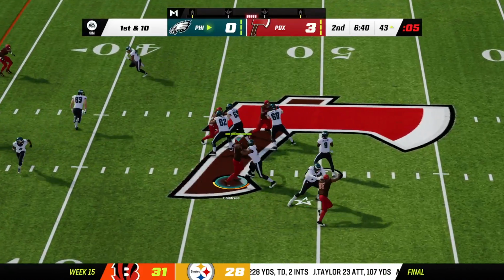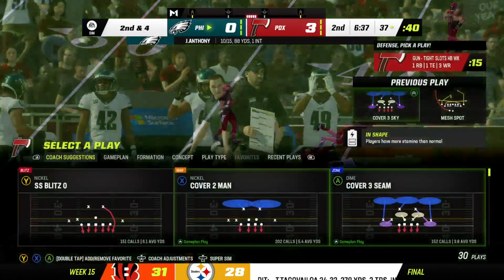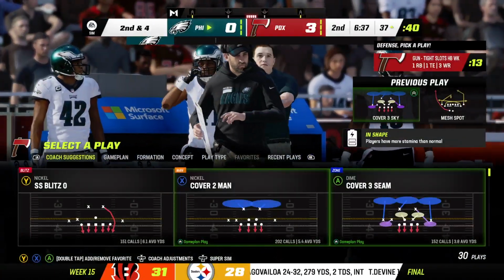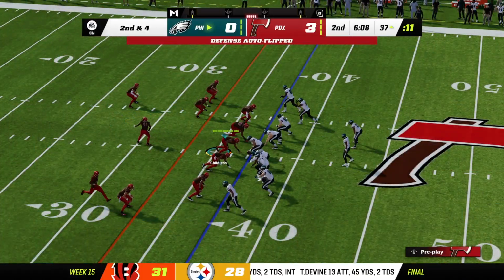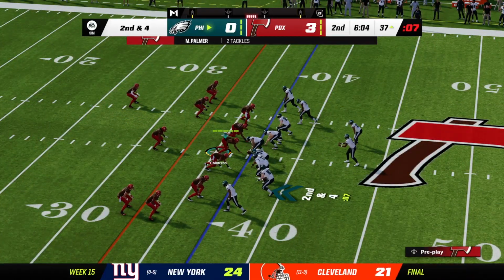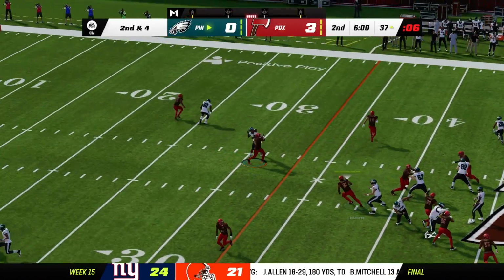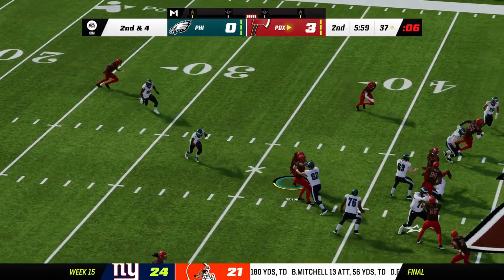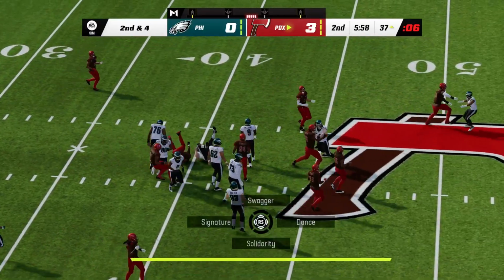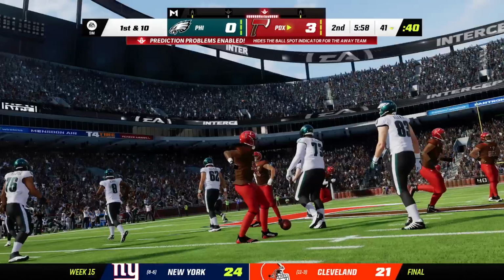On 1st and 10, Anthony. He finds his man, complete. That's Hall. And they're going to get this down to about the 37. To throw on 2nd down, Anthony into a double team, and it's intercepted. And he's able to get it back to the 41-yard line.